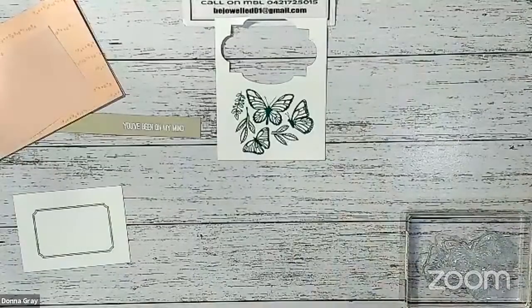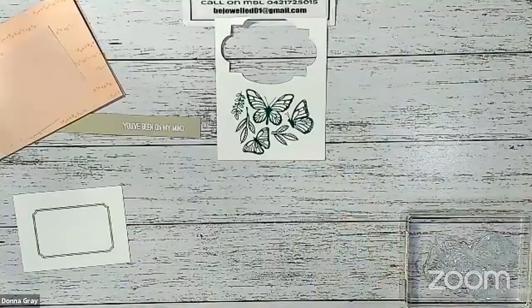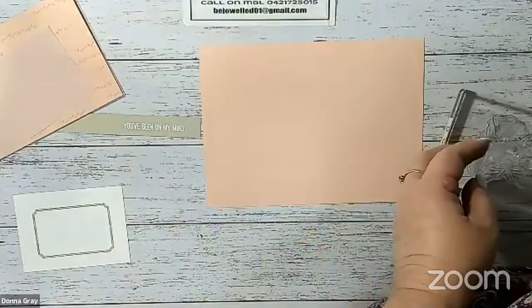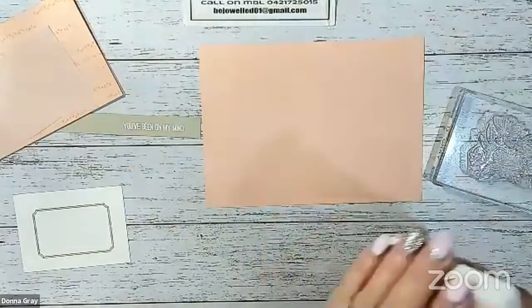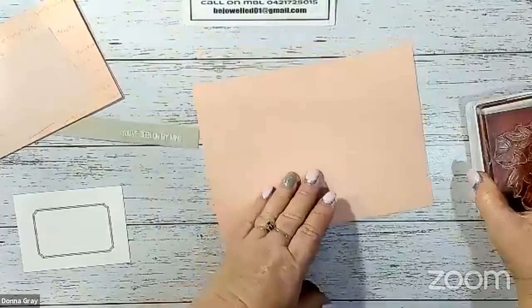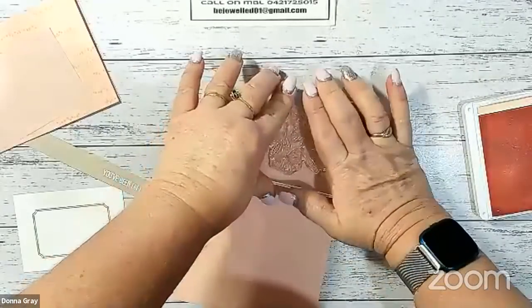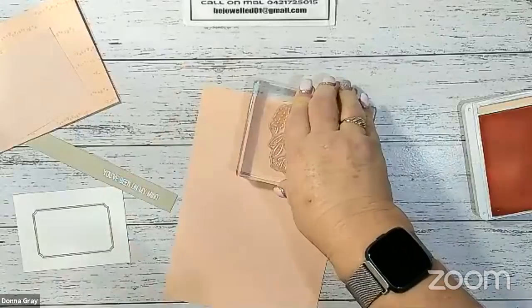So we've got that. And then I'm going to clean that off and I'm actually going to do a butterfly on, I think, a piece of our petal pink, and I'll ink up that stamp again. I'll ink it up with petal pink. Oh, there it is there. Okay, ink that up and stamp it down.